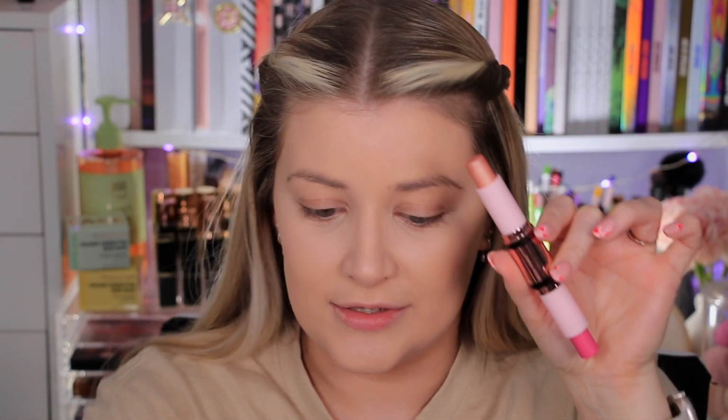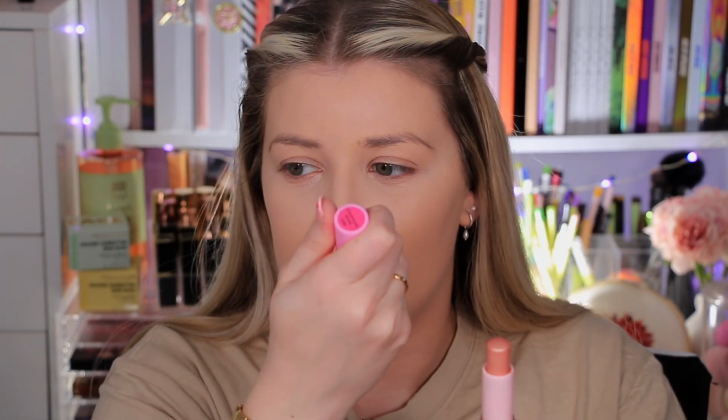This one, which is a darker one, is called Champagne Shine. I don't know if I've got the wrong names on these, because of the names on the lid, I don't know if I've messed these up. I don't know what's going on. I'll leave some links down below so you can work it out yourself. And then we have Coral Dew, which is definitely the right one because that one is orange. And then we have highlighter on the other end.